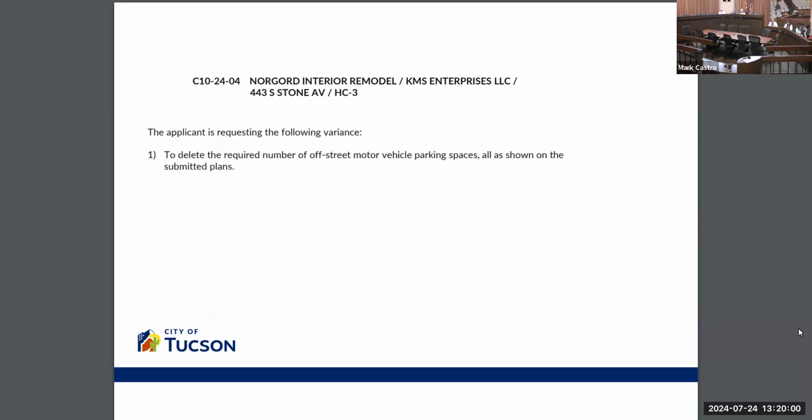So given that information, the one variance that they're asking for, again, is to delete the required number of motor vehicle parking spaces on site. At this time, staff does not object to that variance request. To date, we did receive one protest, and that was provided to you via email. So you should have a copy of that. That's the only protest we received for this project, and I'd be happy to answer any questions at this time.